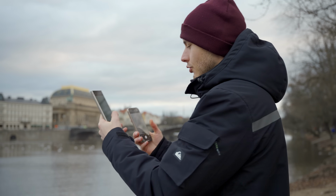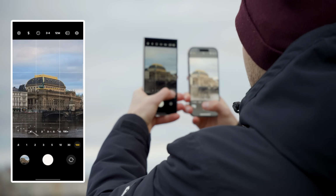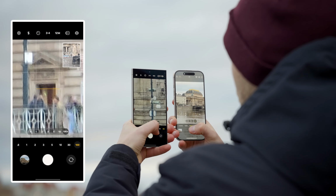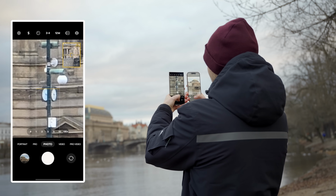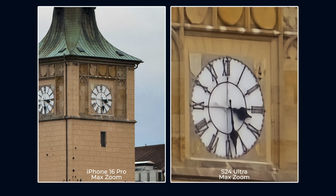The Galaxy allows you to digitally crop even further, up to 100x. I'm standing so far away. There is like a street clock. I can zoom in and see the time over there. This is maximum magnification on the Galaxy, and this is maximum magnification on the iPhone.